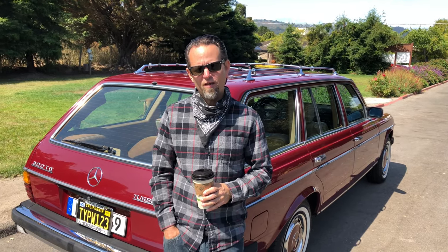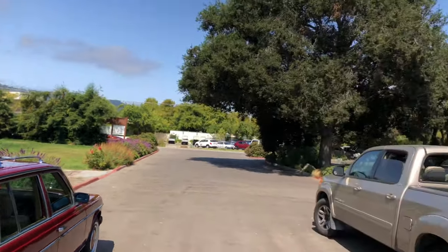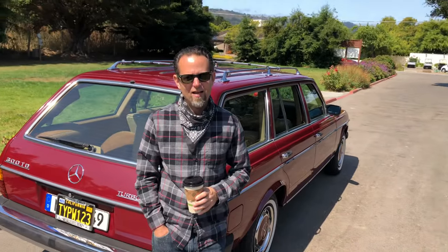This is our second event for Del Monte Auto Club here at Baja Cantina. That's a beautiful place, look at this place. The cars are all gone now, but yeah. Hats off to Pat Finney for making a great venue.